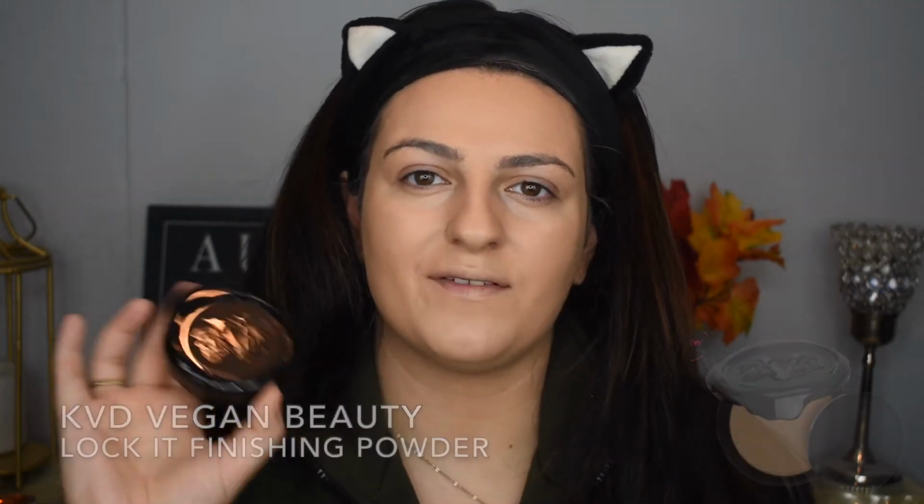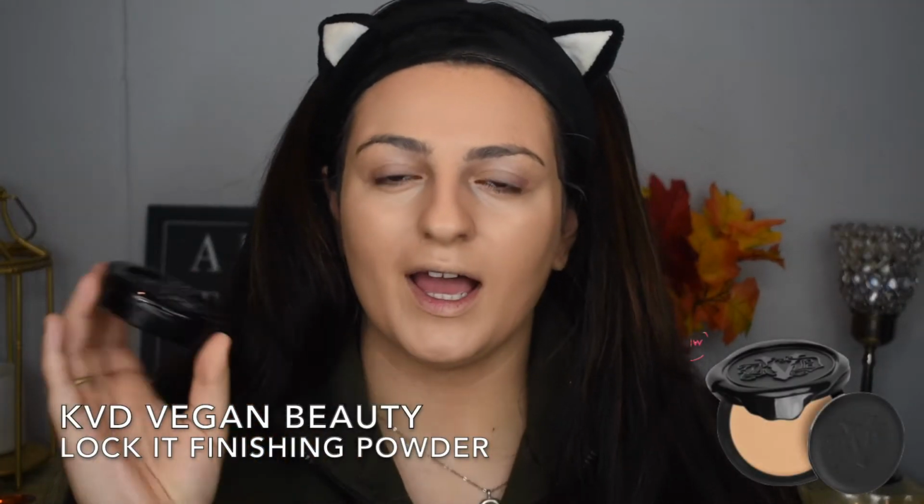Next I'm going to go in with the KVD Lock-It Finishing Powder. I got the shade Light Medium. The packaging is so cute. I'm obsessed with their packaging. I love the all black and the initials right here. So you open it and there's a little puffer if you need to blot throughout the day. That's what it looks like.